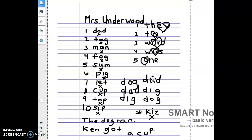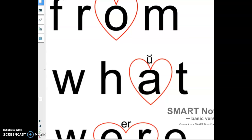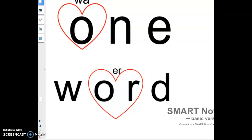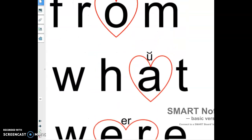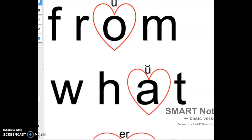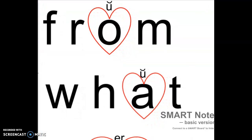week. And so on Mondays, we're going to focus just on our heart words, our words that we've been practicing in class that have mostly the right sounds, but then some unusual sounds. Okay, so this week's heart words are the words from, what, were, one, and word. These are all words that we've talked about during Reading Horizons, and they're also all words that are on our sound wall back by the horseshoe table.